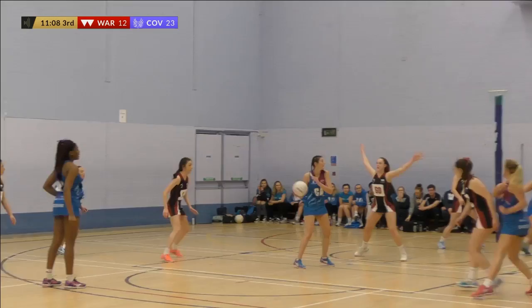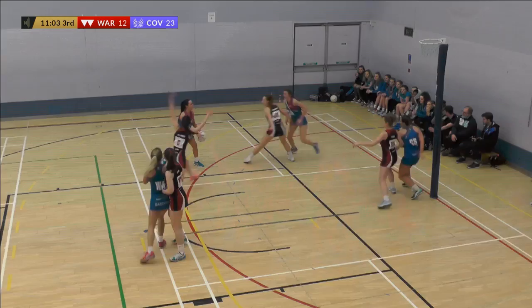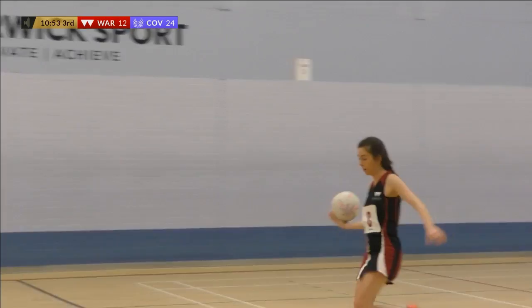Folwell out wide to Paige Money. There'll be some space. But unfortunate timing, Knowles there. Knowles can't get there. Philomena Smith. She'll find Folwell. Folwell with a long shot. She shoots and she scores. It's unbelievable play from Coventry. Double the amount of points Warwick have. And Folwell has had a huge influence on this game.